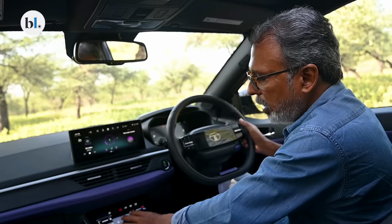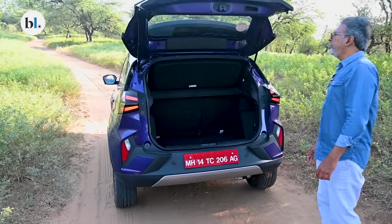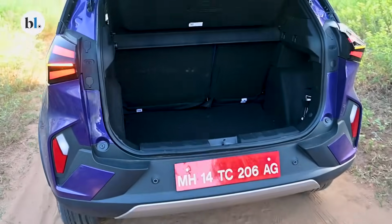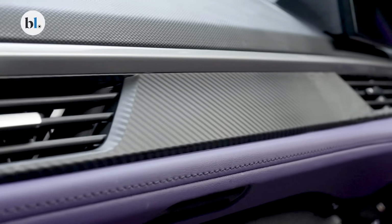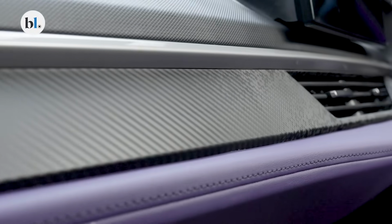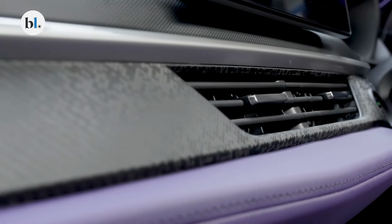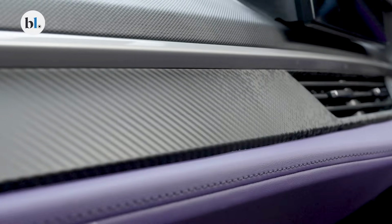Same is the case with this screen here, which has capacitive touch controls for boot release, for the 360-degree camera, for the climate control functions and all of that. These textured panels here and this center IP stitched panel again give it some premiumness. But the key impact and takeaway from this new Nexon is the fact that the finish quality is much better.